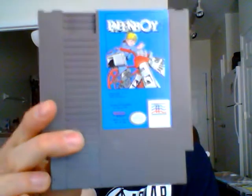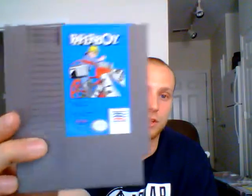Also got another copy of Paperboy, and this one's actually in better condition than the one that I found at the flea market a couple weeks ago. So I'm going to keep this one in the collection and throw that one into the trade bin as well.